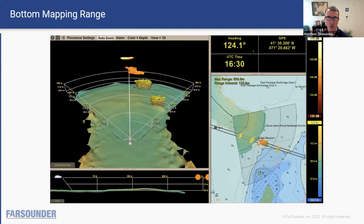And by looking at the chart overlay, you can see that those targets clearly correlate to the bridge, and those are actually bridge pilings from the Newport Bridge here in Rhode Island. The closest bridge pilings are within our bottom mapping range, and so they're rendered with color map to depth, where blue is deep and yellow is shallow. And those targets beyond the bottom mapping range are colored with color map to signal level, where dark orange is a quieter reflector and a light yellow is a louder reflector.